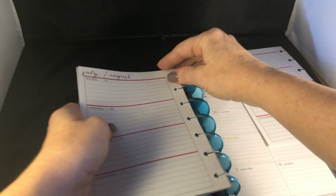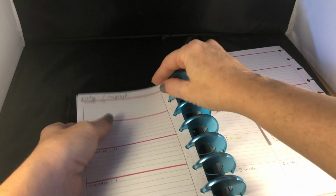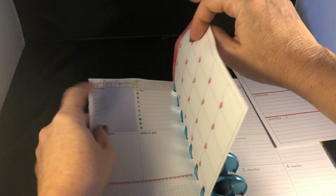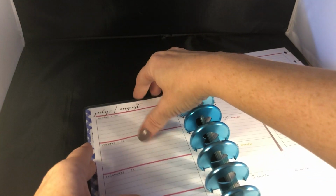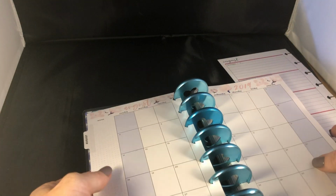Okay, and then this is what it looks like. I get it all, and it is a little bit crooked. I probably should have put them on the rings and done them that way. All right, let's try this again. Okay, perfect. Okay, so this is what each of my months is going to look like.